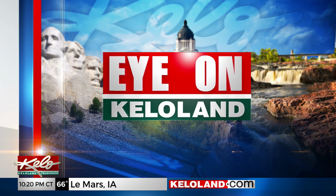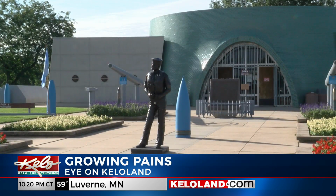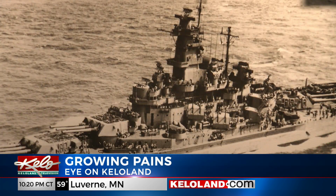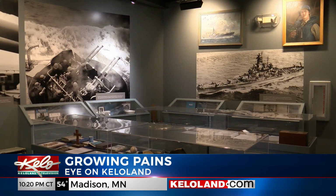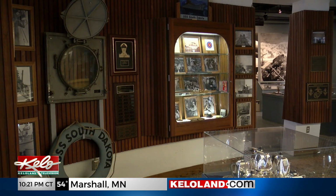The Battleship Memorial is a star-spangled showcase of the USS South Dakota, the most decorated battleship of World War II. But it's what you don't see inside the display cases that's getting a lot of attention from the museum staff. 71 U.S. seagoing battleships in the history of the U.S. Navy, and this is just one story.